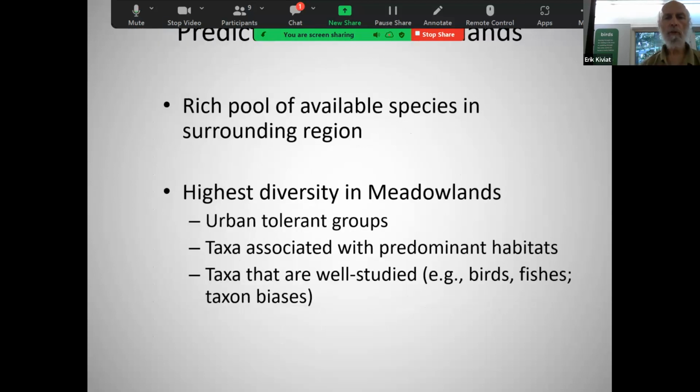So in the rural areas of, say, Bergen County, in areas near but not actually in the Meadowlands, there are many different kinds of plants, animals, fungi, and other organisms. So there's a pool of species that's available to colonize an urban environment like the Meadowlands.